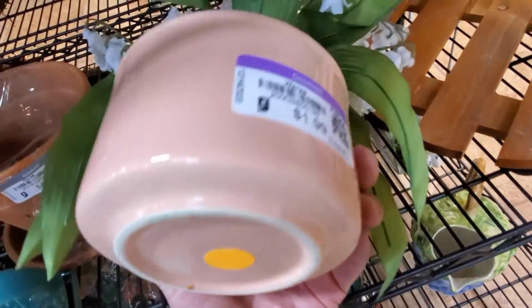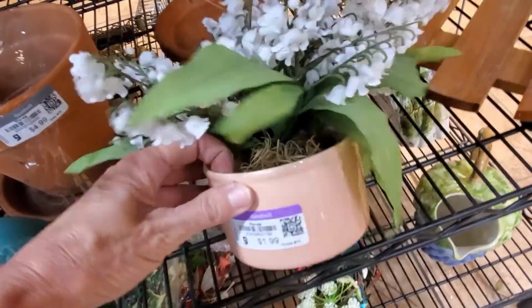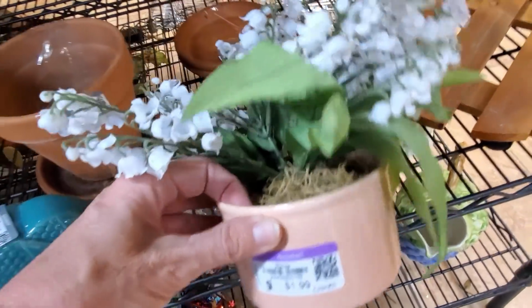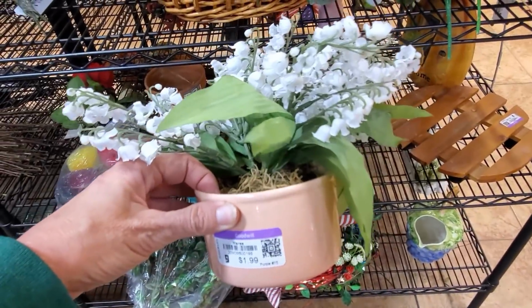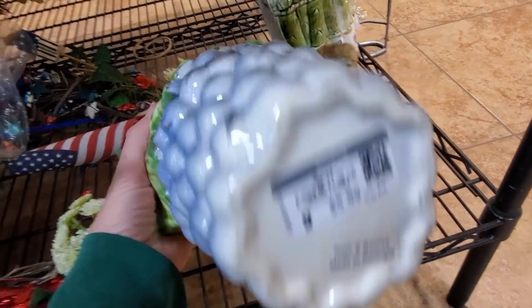I did like the flowers in this. I'm probably going to take them out of this pot and use them in one of my arrangements, which I haven't done any for a long time, which is why I haven't made any videos about them, but coming soon.